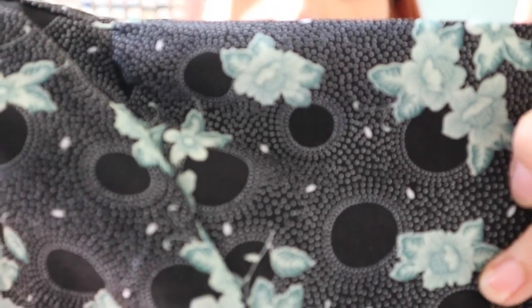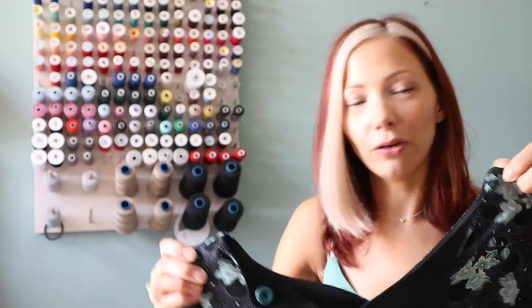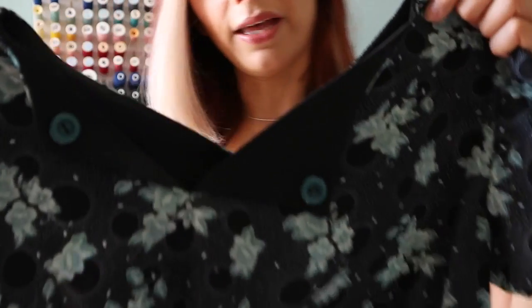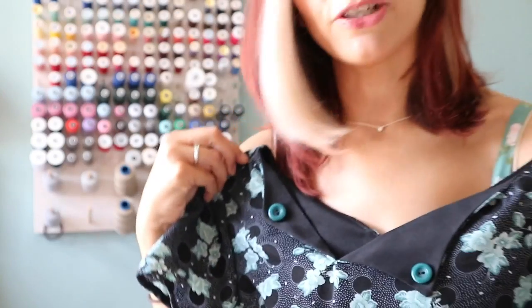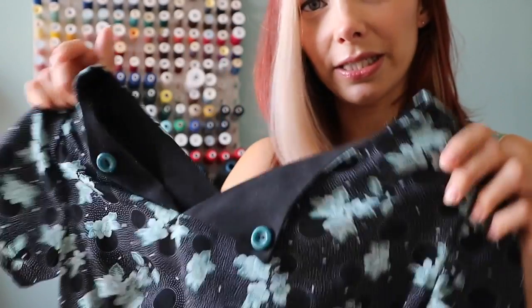So it's this really lovely kind of greeny blue with black and white sort of circles on it, and I made a contrasting collar just in a black cotton that I had. So it just shows off that collar. It's sort of an asymmetric collar, and then I've added green buttons to it as well.